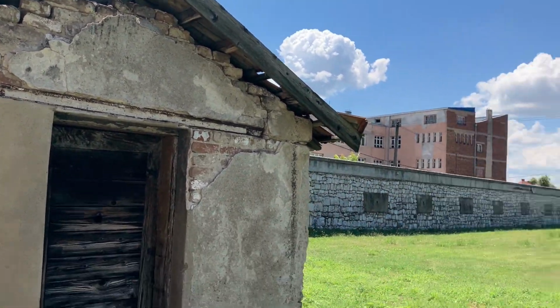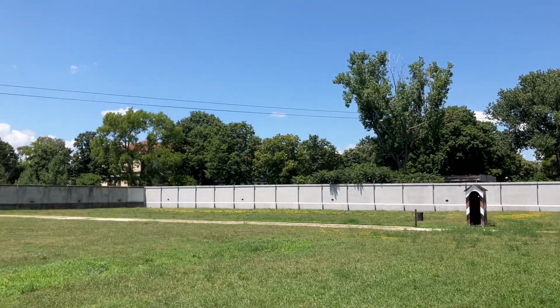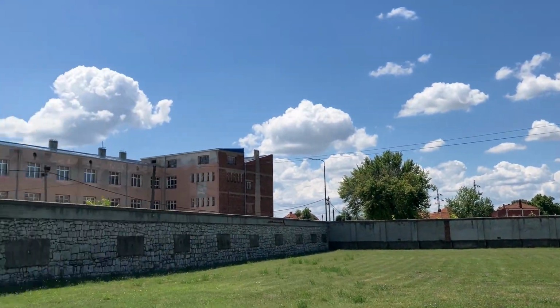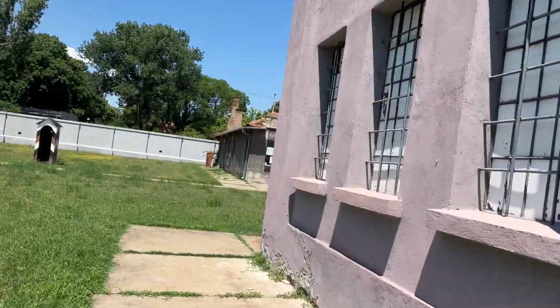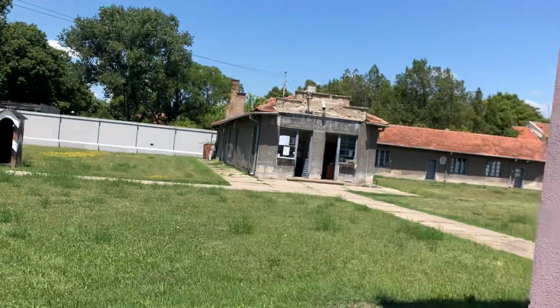Who even knows what that was? But yep, there it is. That looks like some of the guard towers up in there too. Whew. All right, let me take you to the front again. Let's do the front. I want you to see this Nazi symbol up in here a little bit closer.